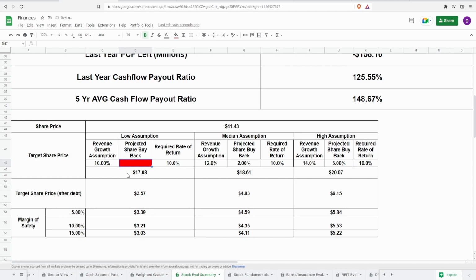So let us say that for the low assumption that they actually buy back around 0.5% of shares. For the median assumption, let's say at around 1% of shares, and for the highest assumption, let's say around 1.5%. So on par with what they're doing right now.